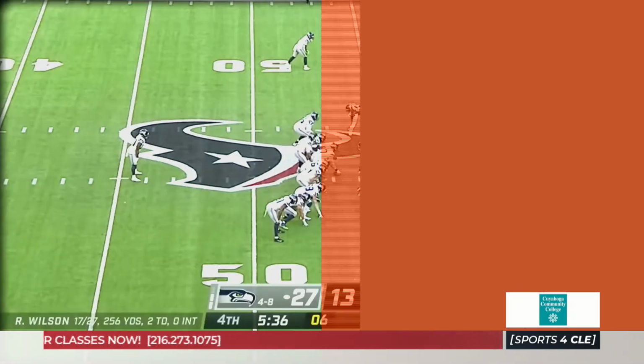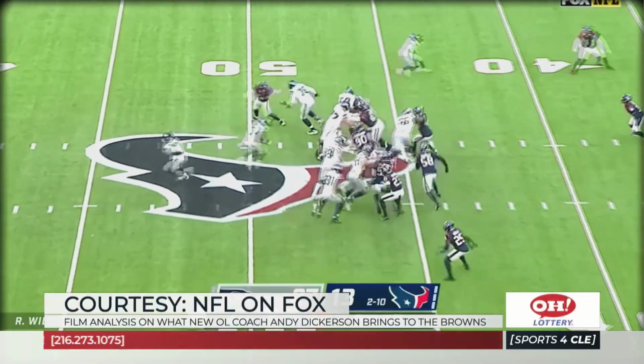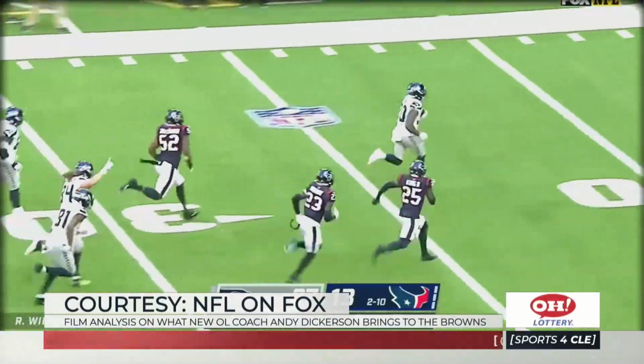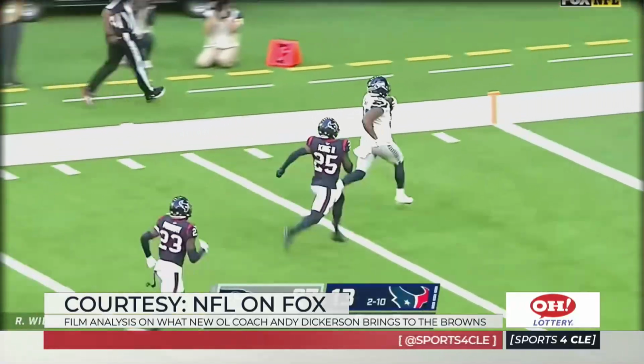All right, let's take a look at the first clip. And you said this is kind of how he fits into that scheme that the Browns like. So this is the first clip here. You're going to get a zone play. Browns like to do this. If you look at when the play goes back here, you're going to see the Browns.